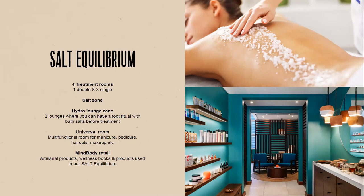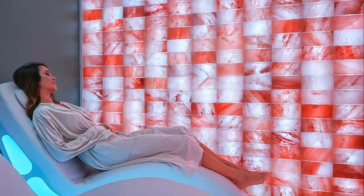So it helps to detoxify. You just lie down and relax in the salt room. You have like a sun bed inside, and it is closed. So it's 2 persons at a time. And this is a picture of how it looks in a salt room, a lady relaxing. The minimum required is 15 minutes and the maximum is 45 minutes a day.